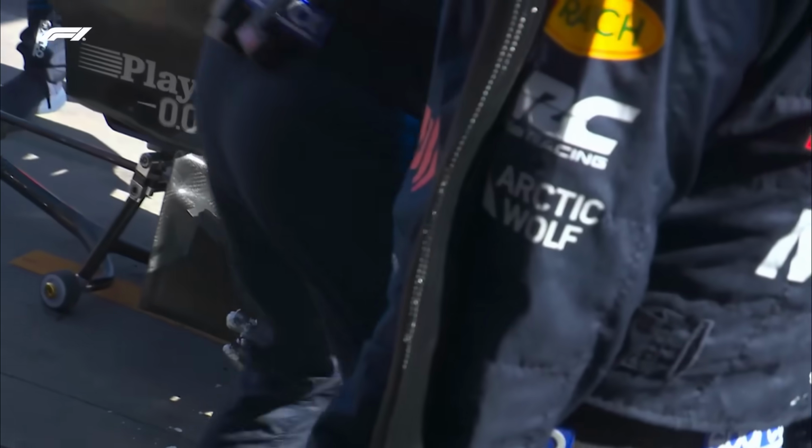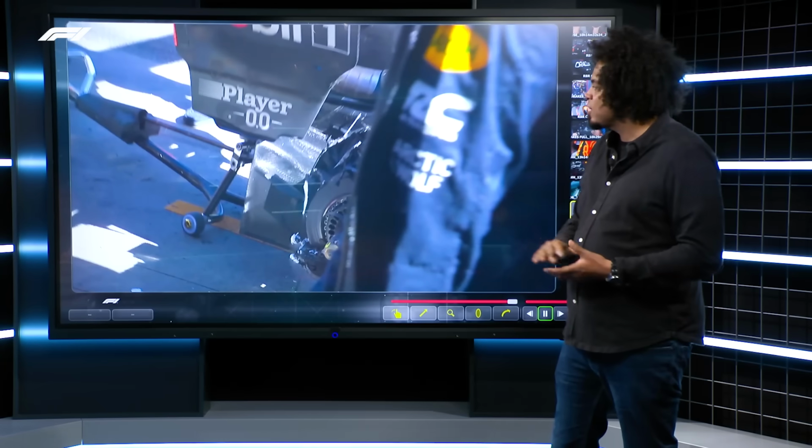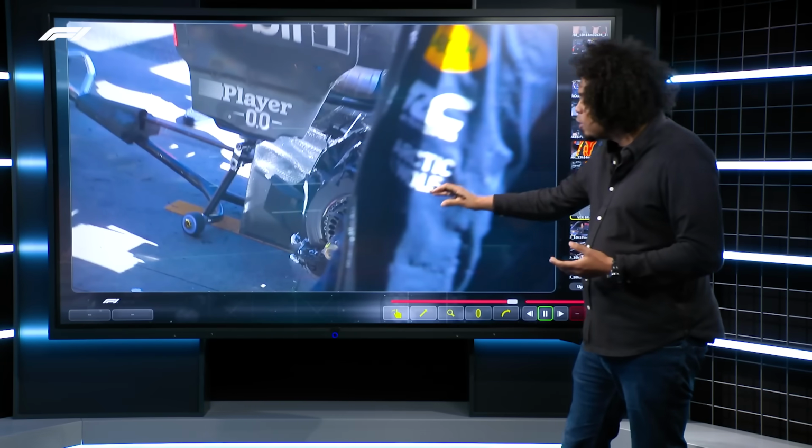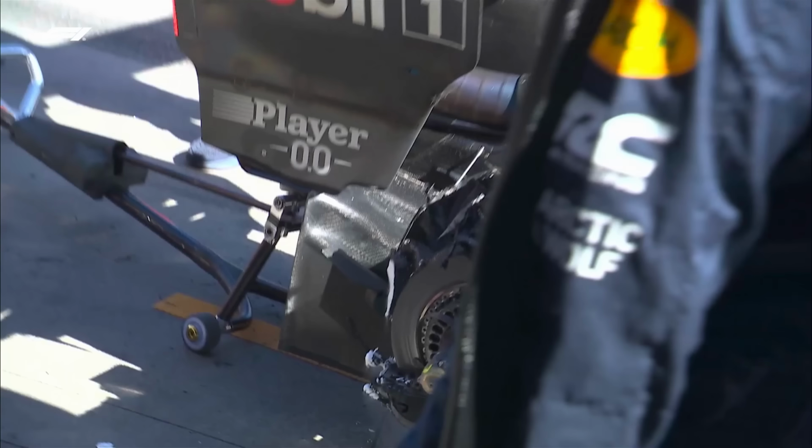And you can see the state of that rear brake after that explosion here in this footage taken in the pit lane. The caliper was destroyed. You can actually see the exposed brake disc there, all of the surrounding bodywork and those cake tins absolutely trashed. That was a big moment for Red Bull and a big setback for the team.